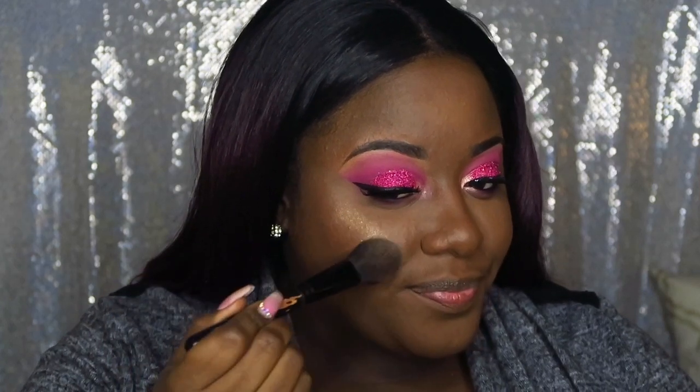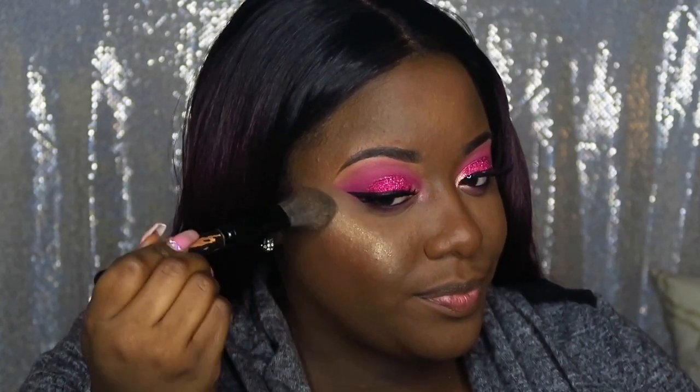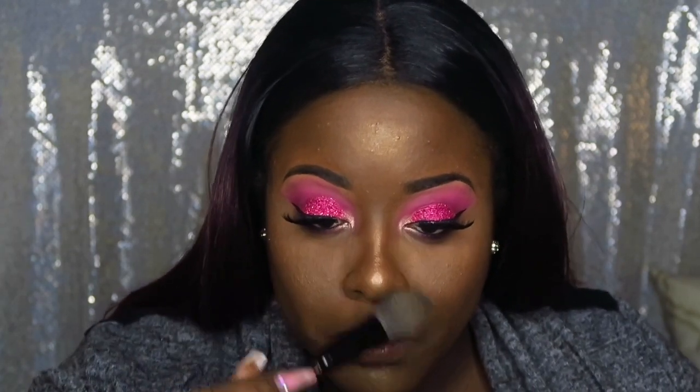And the part that everyone has been waiting for, adding in the highlight. I'm using Artist Couture Diamond Glow Powder, and this is in the shade Illuminati. I kind of took it a little bit overboard for my liking with my highlight, so I went back with my fluffy brush and kind of toned it down just a little bit.